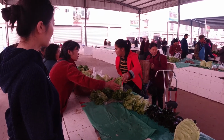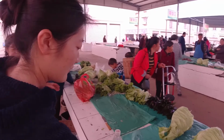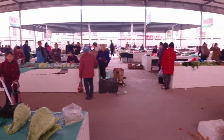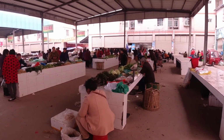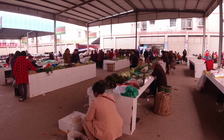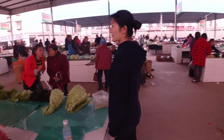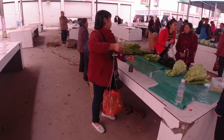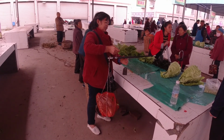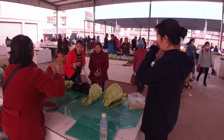And another interesting thing is that in China, everywhere uses cashless payment. We use an app called WeChat. But in the countryside I've noticed that a lot of people still use cash. Especially the older people. They all use cash. There's Ergu weighing it. Liangjing. 1 kilo.